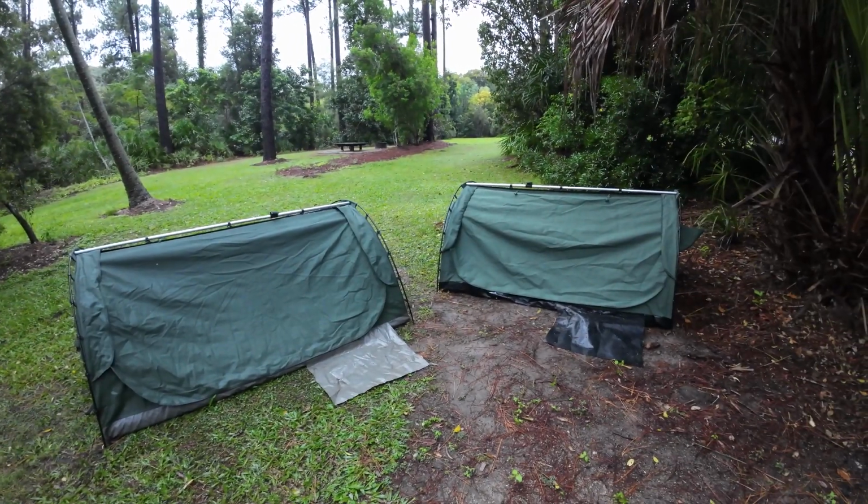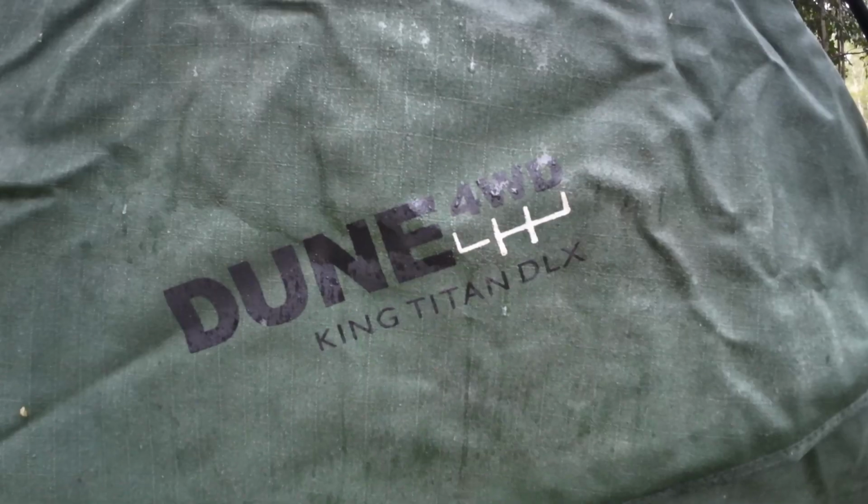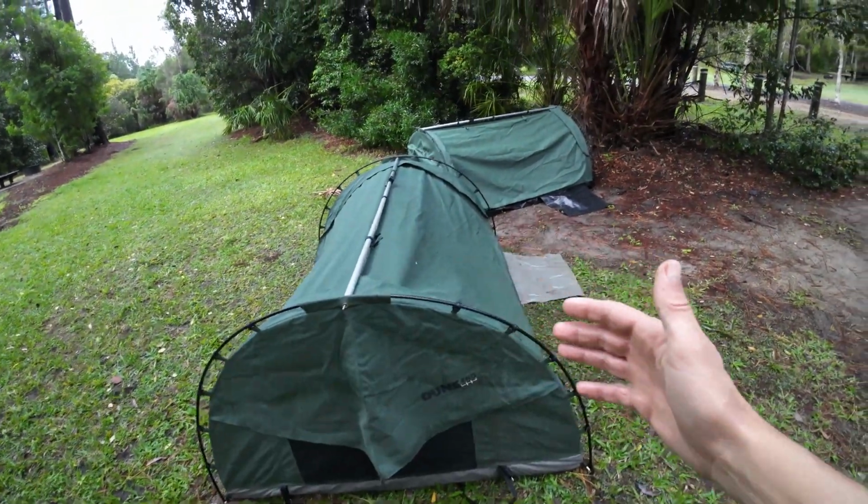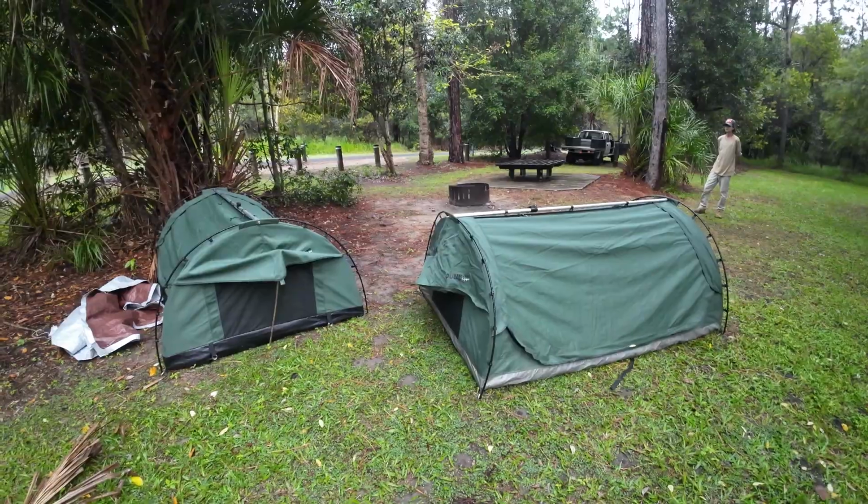We've got a swag each. It's the June full drive King Titan brand, and they're double sized swags. We've got plenty of room each inside. There's a shot from the back.